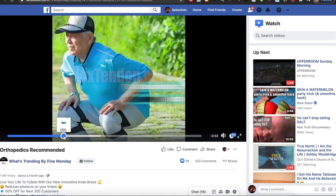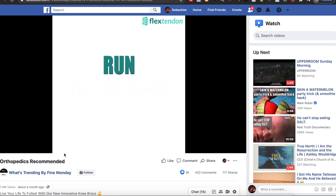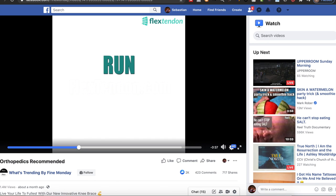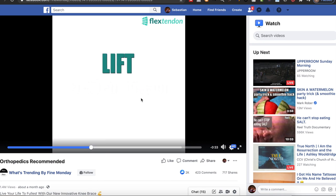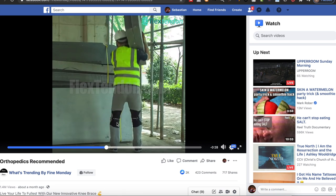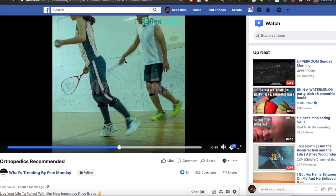But overall, it's just one of those things where you have this product that's sort of generic, and you go in and you create these new demands for the product, such as, this is another one, run faster. So if people are wanting to run faster, now you're introducing that benefit. And then lift heavier. If someone has issues with lifting things, you show them the product and show them that it solves this issue. Or live healthier if you're trying to play tennis.